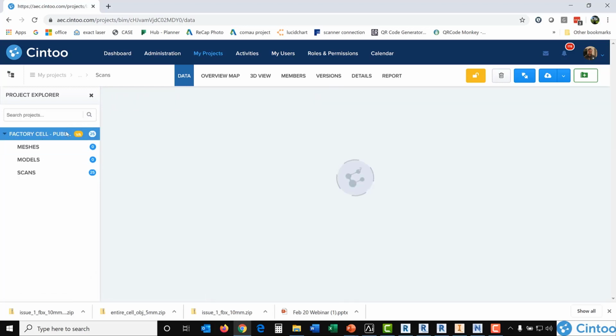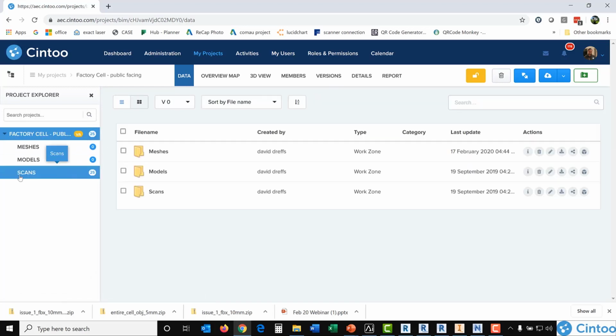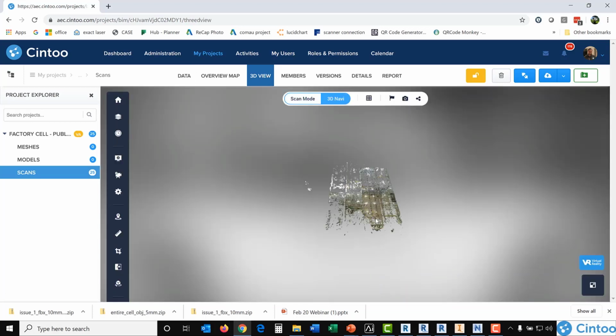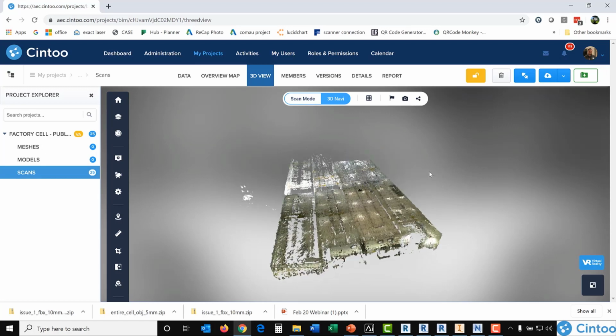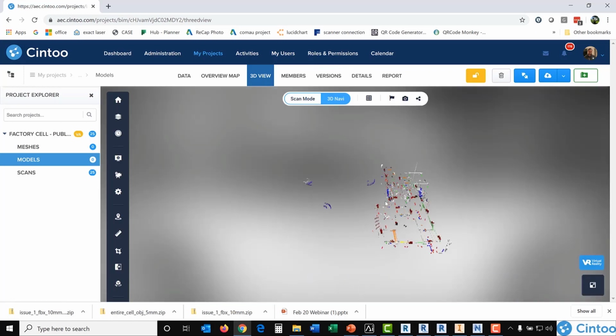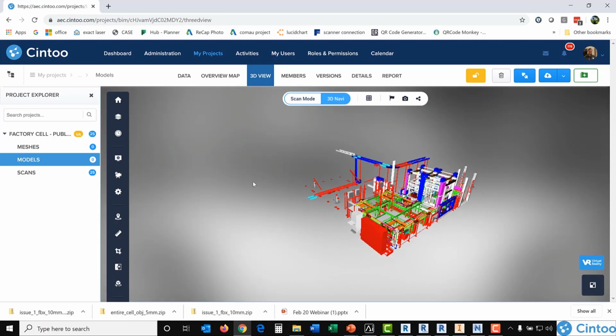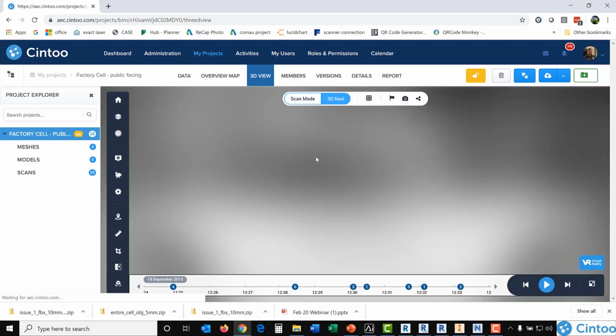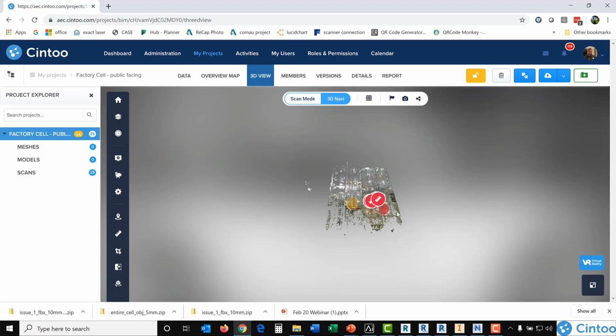So jumping into this hierarchy here, if I click on scans and view it like this, and say 3D view, it'll start to load, and you can see this is just our laser scan data. If I click on models and I'm in our 3D view, you can see it just loads our 3D model in. And if I go to the top level in the 3D view or the overview, you'll see that it'll bring both of them in together.